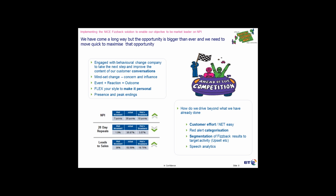In terms of what we're also doing on the right-hand side, we've been working with the nice FizzBack team as well to look at recategorization of our red alerts. So if they're now 1 and 2, then do we push that on to 3 and 4? Because quite frankly, a customer that scores you a 3 or 4 is still a crap experience. Segmentation of our FizzBack results as well.